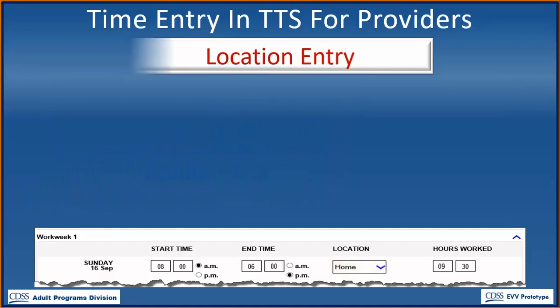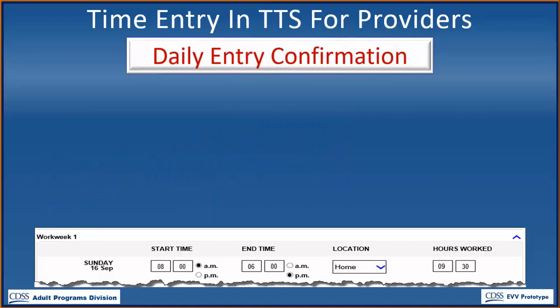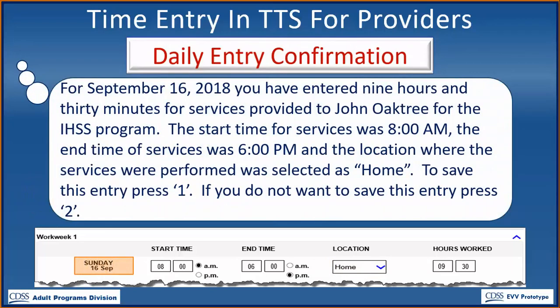Next, we will need to confirm our entire daily entry. The TTS will prompt you. For September 16, 2018, you have entered 9 hours and 30 minutes for the services provided to John Oaktree for the IHSS program. The start time for services was 8 a.m., the end time of services was 6 p.m., and the location where the services were performed was selected as home.